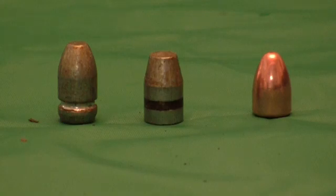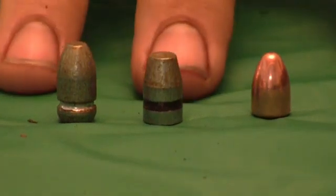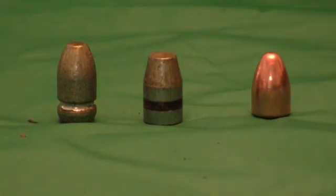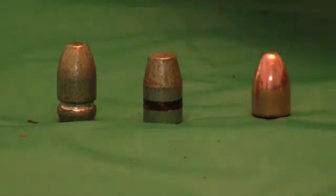But it handled all of it. It handled the steel case factory ammo. It handled the brass factory ammo. It handled my reloads, which were brass case with these cast bullets. And as you'll see in the following part of the video, I was quite impressed. The 147s I had to get used to, figure out where I was shooting.